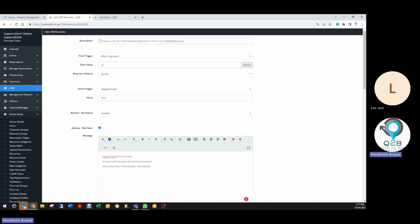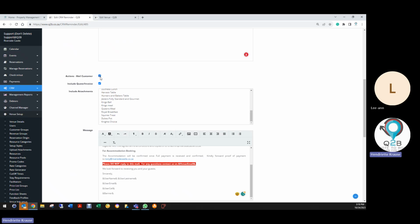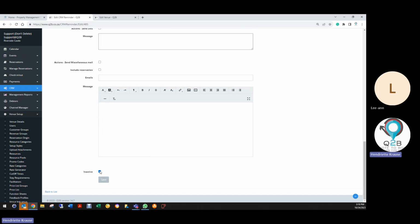So ask Tony first before you mark it inactive. Go and show him we've set up this. So thank you for your fixed deposit. As soon as you load that payment, the system will automatically, after 24 hours, send the customer an invoice with this message. Would you like to add anything to the message or change anything else? And then you activate it. As soon as you make it active and save, then it starts running.